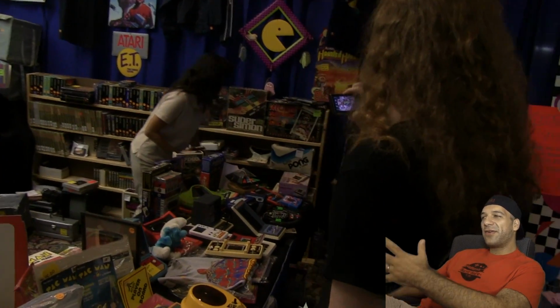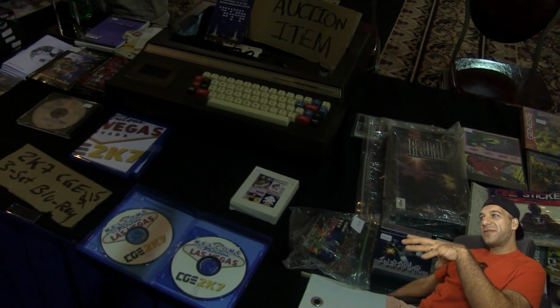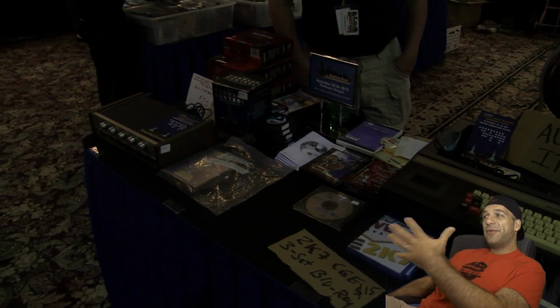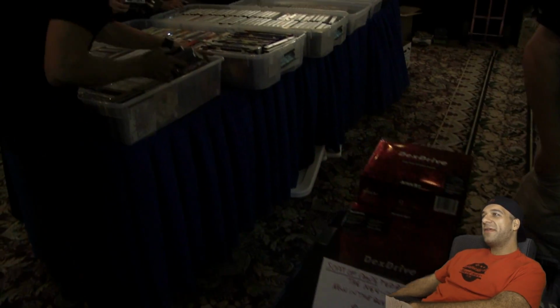Merchandise. Atari2600.com ad. This booth, I believe, was an auction booth. I did an auction there one night. I think it was Saturday night. I was able to attend, and my understanding is it went really well. They were auctioning off items, and these are some of the items that they were auctioning off.